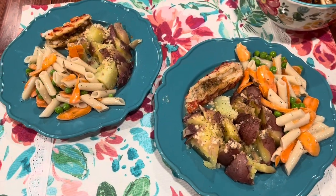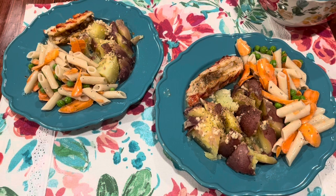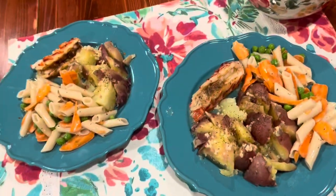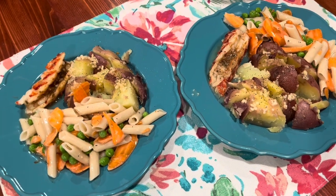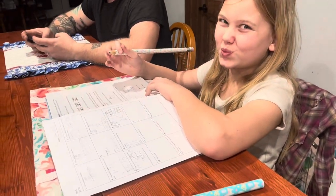Our anniversary dinner, we went fancy. The lobster. The very small lobster. I feel like we're going to have cereal later. Just saying. Don't you think we're going to have cereal later? Breakfast for dinner. Anyway, this was fun. This was interesting. I've never done that before. So, I thought it was pretty interesting. So, Emmy is having leftovers with a side of math.